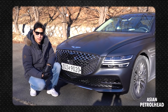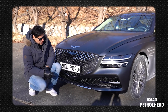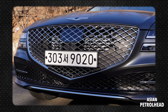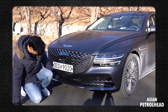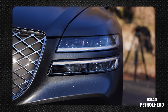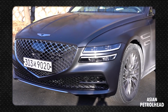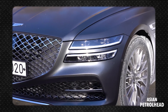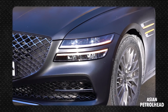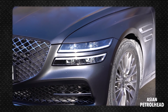Let me also quickly show you the car from the front. We have Genesis logo on the top, radar sensor for the adaptive cruise control, 360 camera. We also have active grille shutter to keep it more efficient, crest grille in the middle. We also have two-lined DRL, turn signal and headlamp. So let me just show you working in action. That's DRL, headlamp, high beam, turn signal. There's no fog lamp, and this is what horn sounds like.